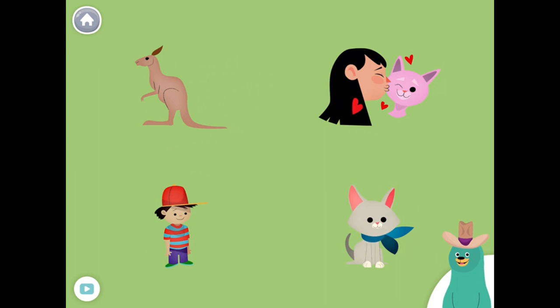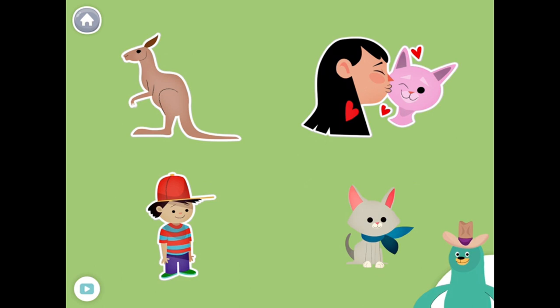All of these things start with the K sound. Tap them all and listen to the K sound at the beginning. Kangaroo. Kiss. Kid. Kitten. Sweet.